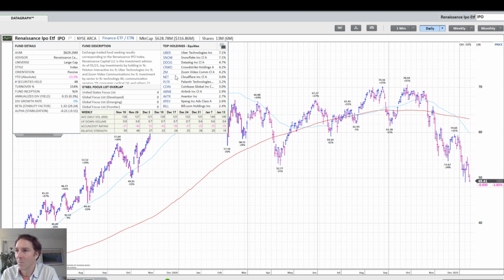So we look in here, we have Uber, Snowflake, Datadog, CrowdStrike, Zoom Video, Cloudflare, Coinbase, Palantir, Airbnb, Bill.com. A lot of names that we've talked about that were doing really well when growth stocks were cranking and have just been demolished, down 30, 40, 50% in a lot of cases lately. So this is a way to play that without having to take stock-specific risk. And then, of course, if it does well, you can take on more stock-specific risk by pulling out some of these names and just buying the stocks directly.